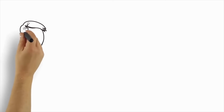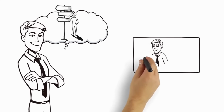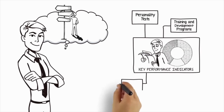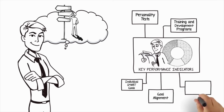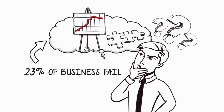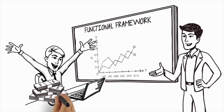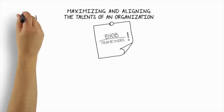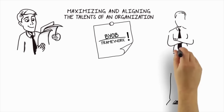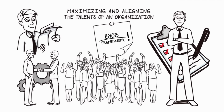At a business implementer's disposal are a broad set of tools, including personality tests to screen applicants, training and development programs for every employee, aligning individual SMART goals to departmental goals, rolling out key performance indicators to create simple operational dashboards. According to a CB Insights report, 23% of businesses fail because they did not have the right team in place. But if you get this piece right, you will be well on your way to having a functional framework. Maximizing and aligning the talents of an organization is one of the key pieces of BYOB framework, which will help create the energy to move the ball forward.